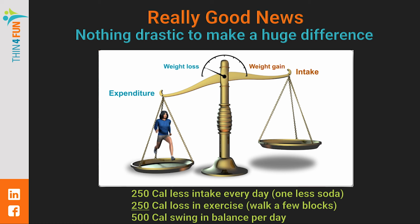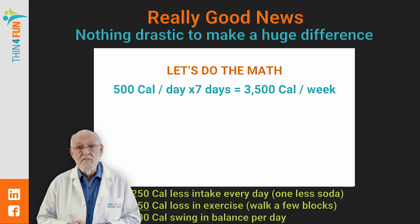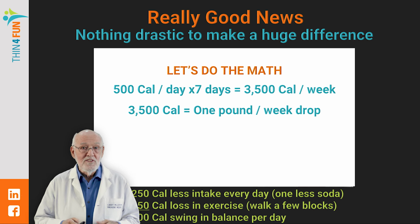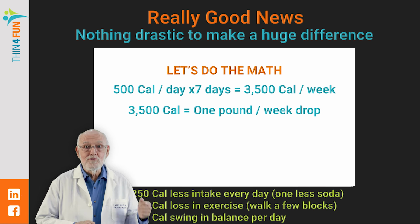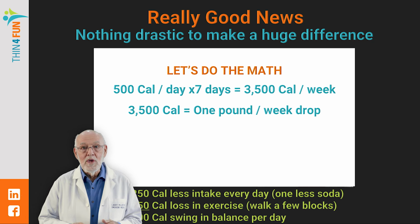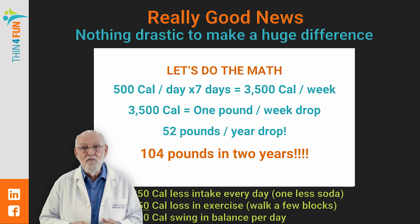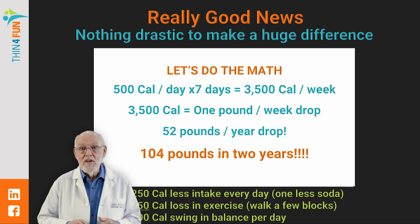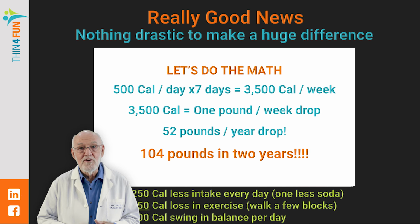Let's do the math. 500 calories per day for 7 days is 3,500 calories a week. What is 3,500 calories? That equals 1 pound per week. And you say, well, that's not very exciting. I want to lose 20 pounds the first week. No, but if you look at 1 pound per week over a year, that's 52 pounds a year. It's 104 pounds in 2 years. Isn't that what you'd rather do to keep it off in an easy way and keep it off forever?